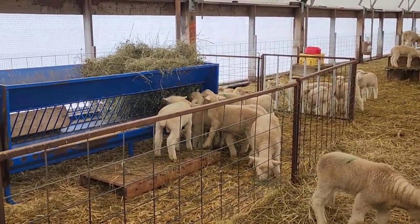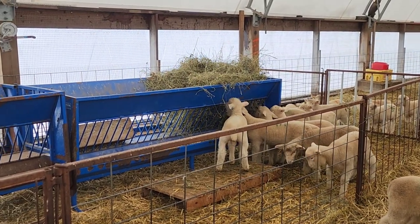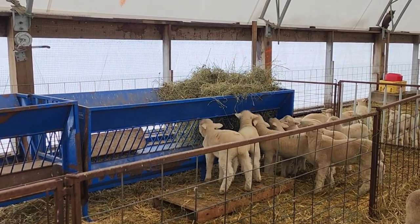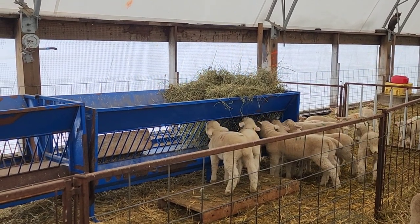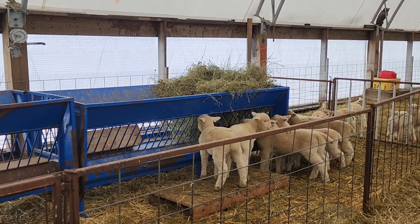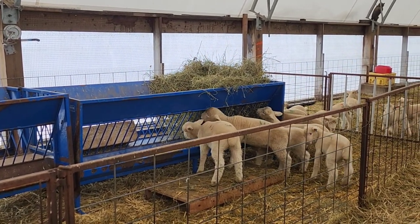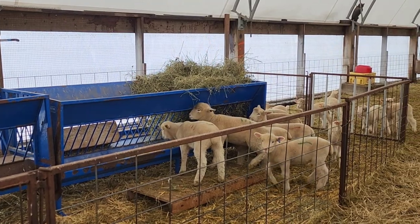Arnie just put a little bit of hay into their creep area for the first time, and I see that they've all gone for that. Checking it out. They much prefer to eat in private like that. They're all eating the hay.